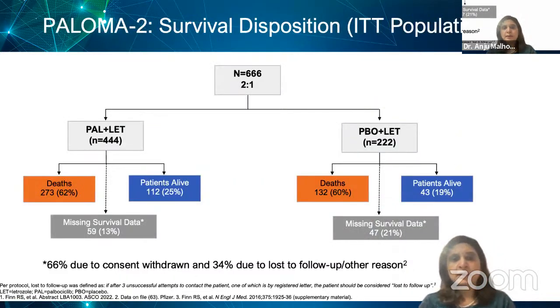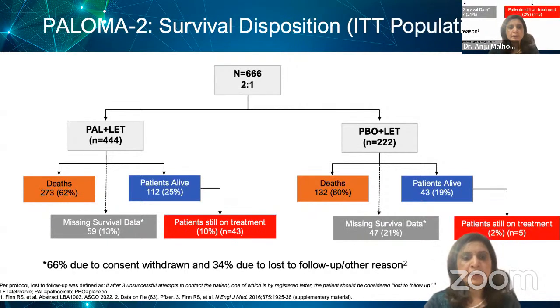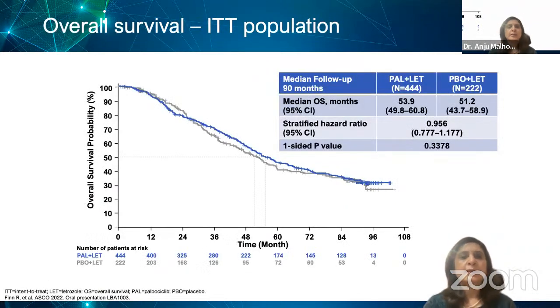This is the survival disposition of the patients, as can be seen in the PALOMA-2 study. 25% of patients were alive at the end in the treatment arm, and in the control arm, only 19% of patients were alive. Now, further stratifying patients, 10% of patients from the 25% were still on the treatment at the end in the treatment arm, and in the control arm, only 2% of patients were still on the treatment.